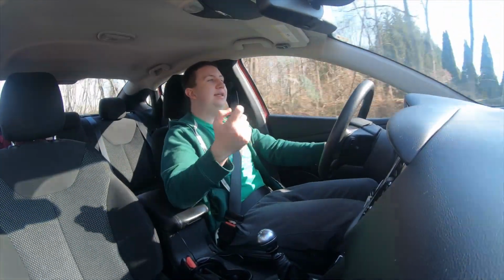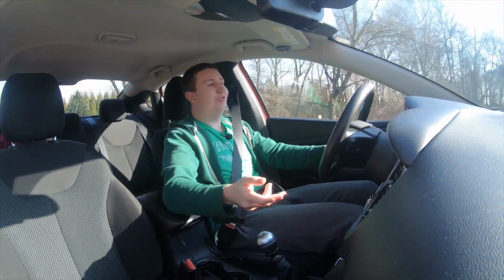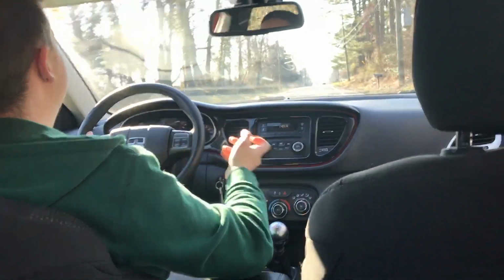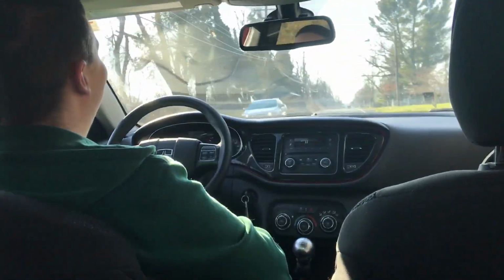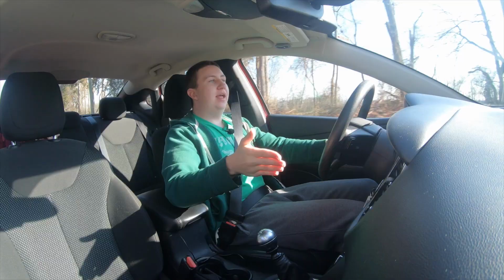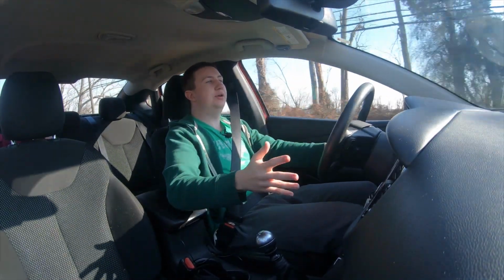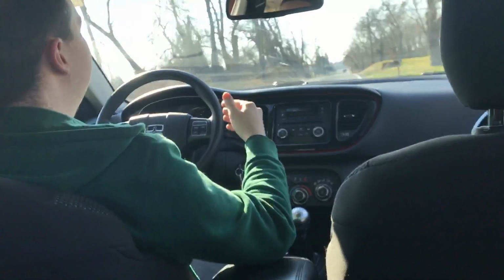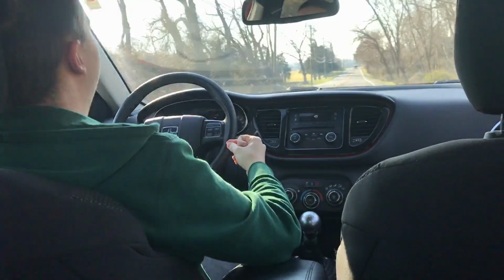Then later on, since I needed a whole new shifter assembly, I figured, well, we might as well just get a short throw, which I did. It was a 30% smaller throw. It was a real stubby little shifter, and it was great. However, now that I'm back to the normal shifter, the short throw is great, but if I don't have to, I'm not going to put a short throw in this one. The normal shifter works really well, and it's not quite as notchy as the short throw was.